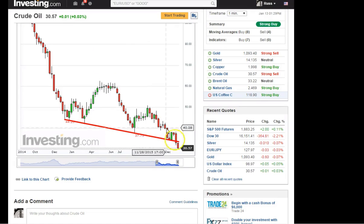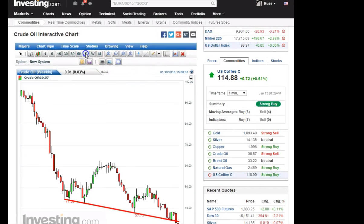Crude is still in no man's land. It did get up above 31 today, but it just crashed back down. That would be called our bearish retracement. Let's see if we can spot it.